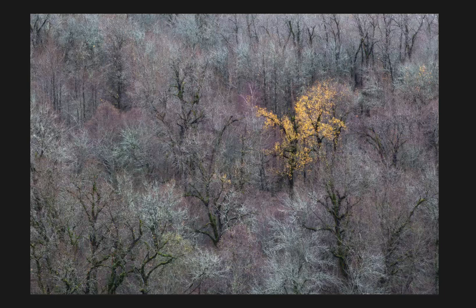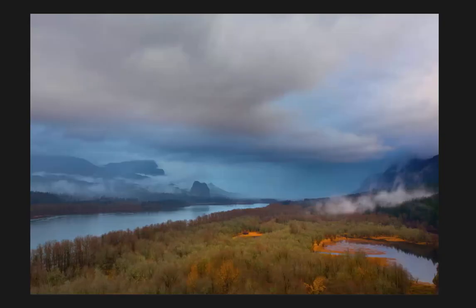Now what I want to show you is where this final image I ended up with, this abstract image, is showing in that first landscape photo I showed you. So let's move over to that one. Keep this one in your mind.